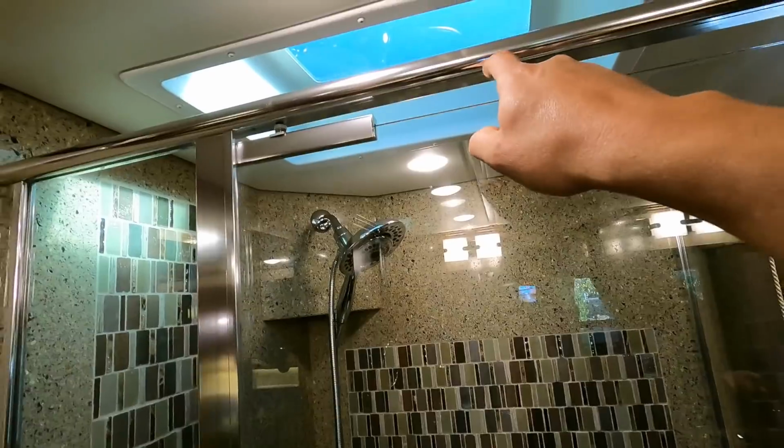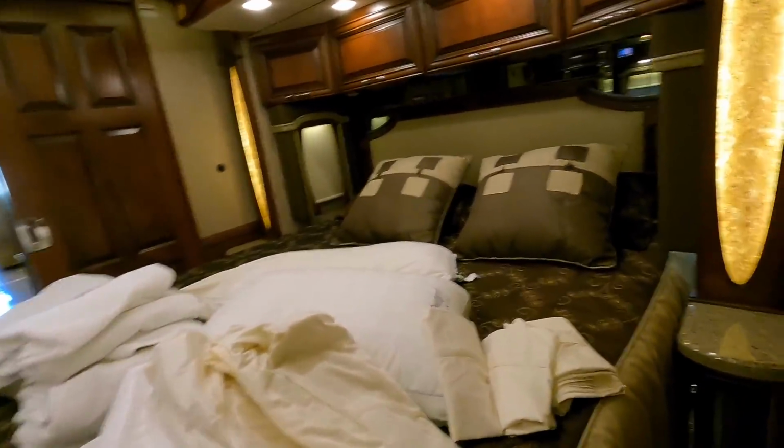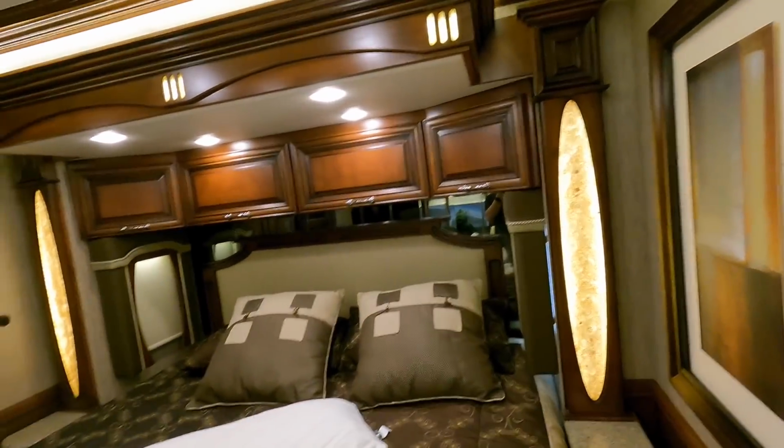We might have to make a sunroof over there for Big Lou. Do a class action lawsuit against Newmar. Yeah, anybody over 6 foot. Oh, I like it, guys.